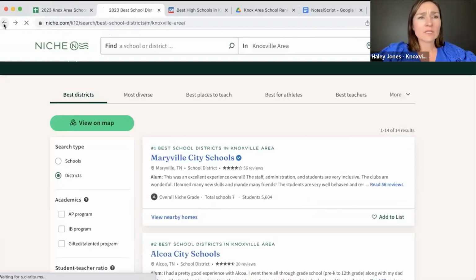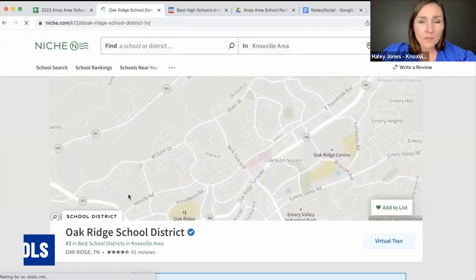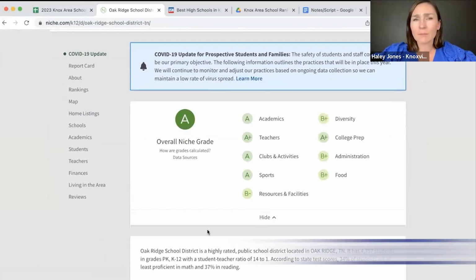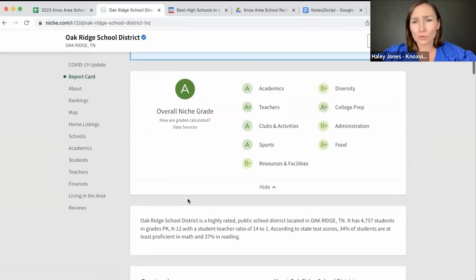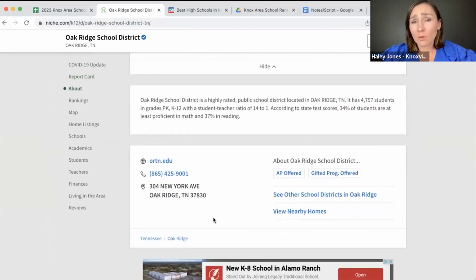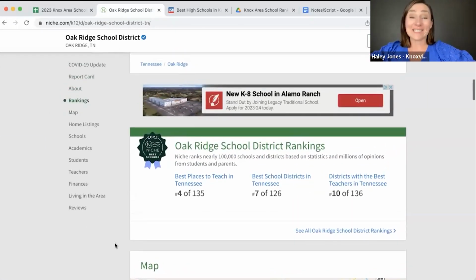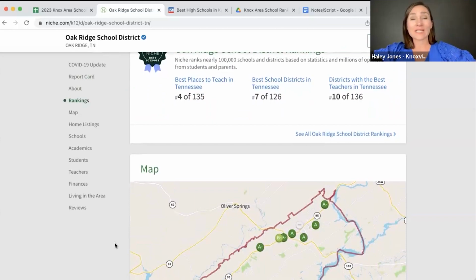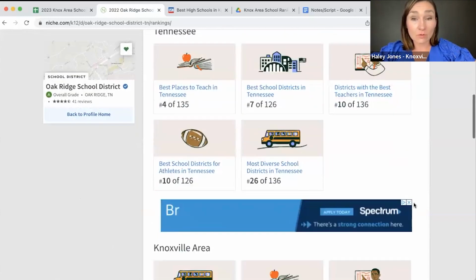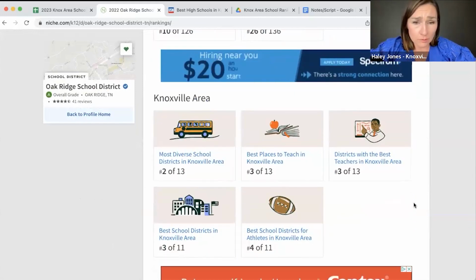Let's see if we see anything notable about our #3 district, Oak Ridge. I think it had lower grades for resources and facilities. But I think actually that's probably because the schools are older. You walk in and you feel like you're walking into the 1970s. Although the high school is nice, they've made a lot of updates and changes, and the high school is extremely nice. The middle schools feel drab, in my opinion. No offense, Oak Ridge, you know it's true.